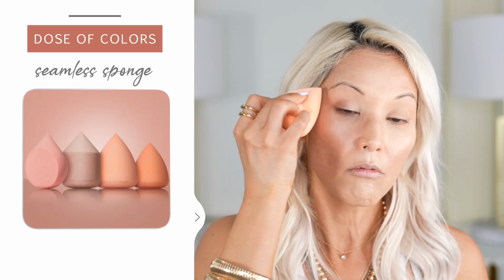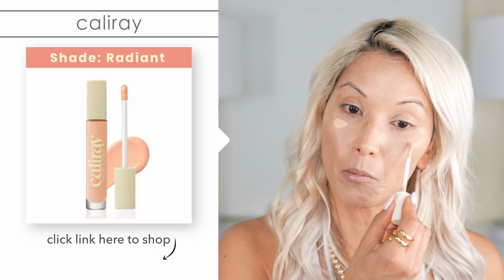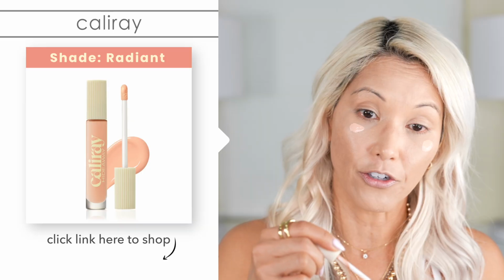Look at that. I love that shade, you guys. Sorry, I didn't finish my sentence. Going in and just blending out. I didn't use my color corrector, but I have been loving the combination of Drift and the Cali Ray Radiant. This is the Cali Ray color correctors, and I like both of them. Here, I'll just kind of go over it a little bit. Just take a little bit more brightening there. I usually go under. I just forgot, you guys.